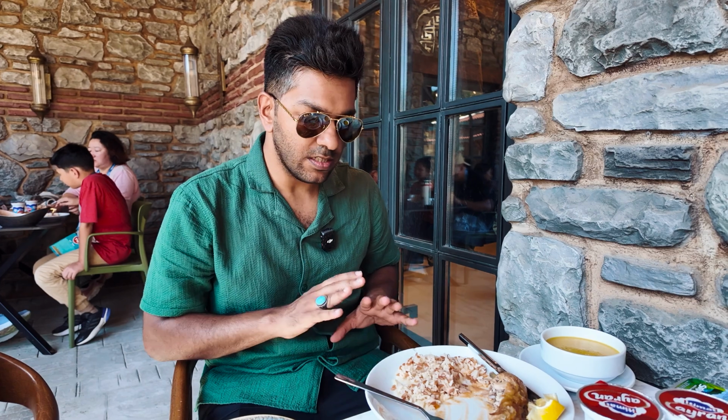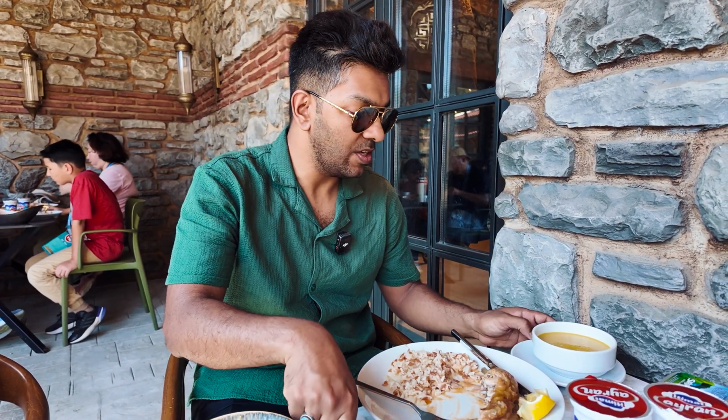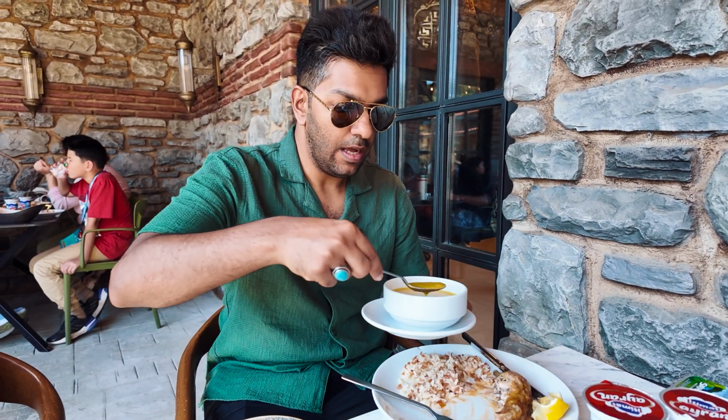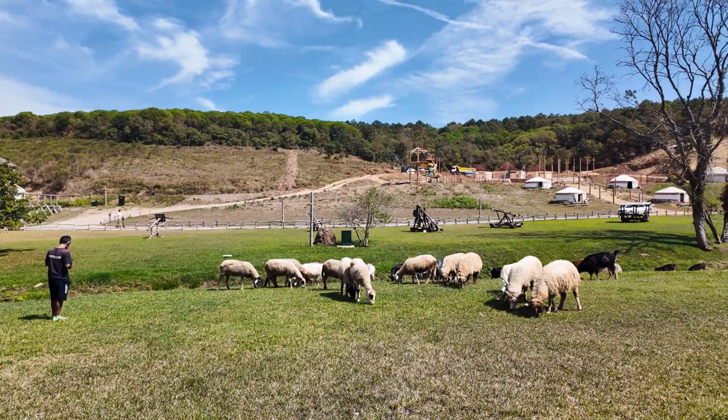The food over here is of such a high standard, like the chicken and the rice. It's one of the nicest rice that I've had this calendar year. I've really enjoyed the rice and the food on this Istanbul tour, but this rice is by far the best. The chicken is delicious, and they've also just brought some soup. This is the lentil soup, and bismillah. Even this is delicious as well. This is really nice.